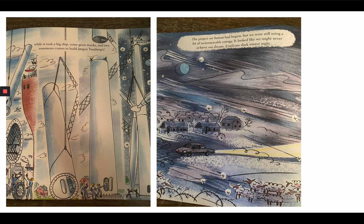It looked like we might never achieve our dream until one dark winter night. So we have 2 attempts. We have a small wind turbine and a large wind turbine, but we still haven't solved our problem yet.